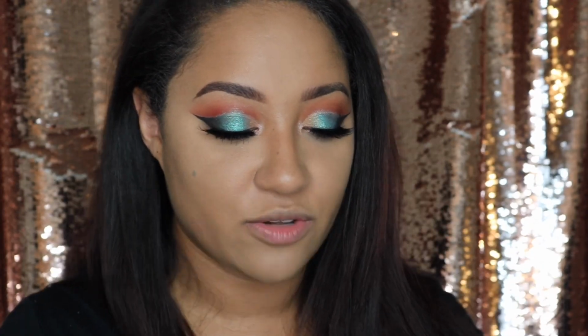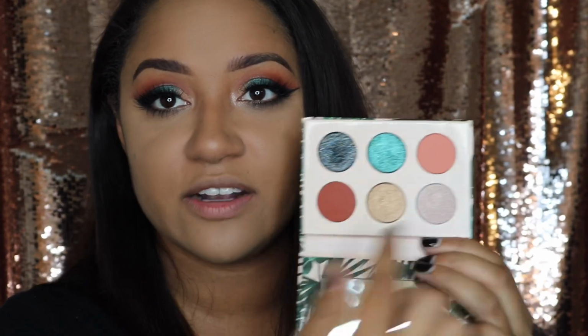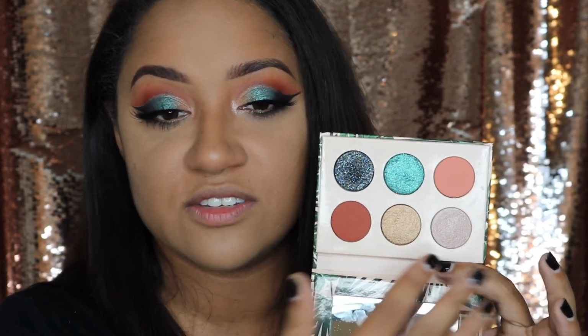Otherwise, if not, I do feel like there are a lot of other different eyeshadows out there that can substitute for this. I do think that these nude colors, you can find in basically any eyeshadow palette that's out there, especially the Jaclyn Hill palette. You can mostly find most of these colors in the Jaclyn Hill palette. You know, this gold, this champagne kind of shimmer.